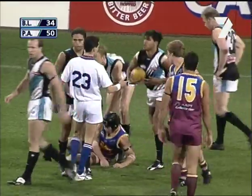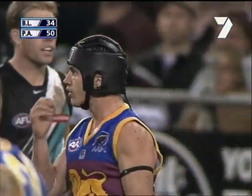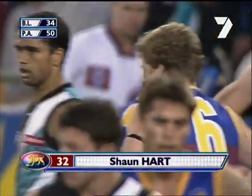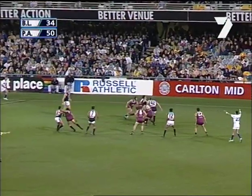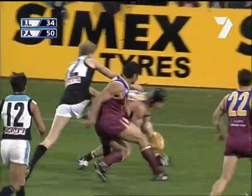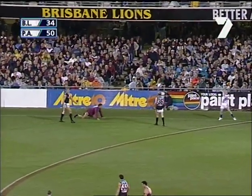Poor hands from Sean Hart. Had to go back and fix up his own error. Just missed a simple target in Luke Power when he was trying to hand pass back. Give the Lions a bit of time to set up a charge out of defence. Franco couldn't get clear. Hart will have another crack at it. Comes back towards the half-back line, the diving Darryl White.